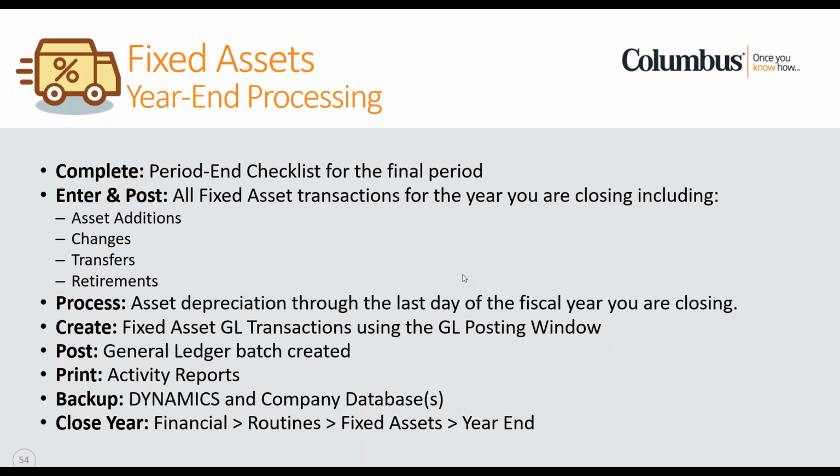So again, complete your period end checklist for the final period, then enter and post all fixed asset transactions for the year you are closing. Again, that could include asset additions, changes, transfers, or retirements. Process asset depreciation through the last day of the fiscal year you are closing. Now, you may have already done these 2 steps because you did your period end close. Create the GL transactions using the GL posting window and post. Print any activity reports you're interested in. Make a backup if you didn't have one. And close the year. This is under financial, routines, fixed assets, and year end.